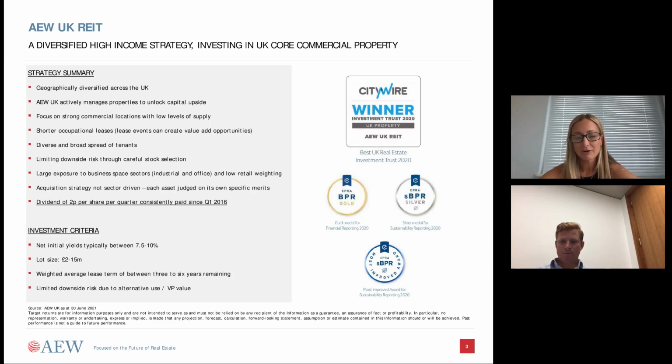The downside risk here is very important as well. We tend to manage that very carefully through our stock selection process. What we like to see at the point of purchase is that the vacant possession value of any particular asset will generally be 80% or more of the purchase price that we're paying. Having a low capital value per square foot, of course, tends to give us very good optionality. So if at some point in the future we decide that it's helpful to move that property, for instance, into a different use, having a low start value, a low capital value per square foot, tends to give us better prospects to be able to do that and to add value.